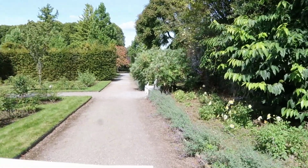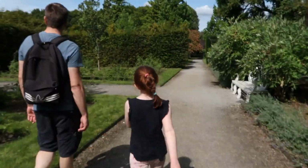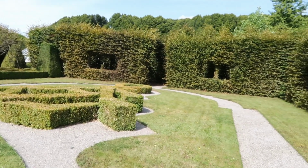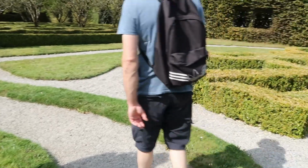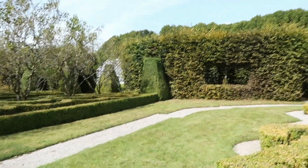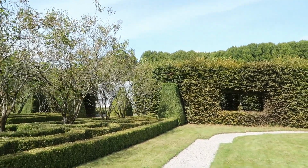So this garden was designed by Anne, 16th Countess of Ross, to celebrate her marriage. Ooh, look at that chair. Look, the thing has little windows in it, so you can see inside. The bush. Oh. They're box hedges. According to the Guinness World Records, the box hedges at Birr Castle are the tallest in the world. They're around 10 meters high and are over 300 years old.